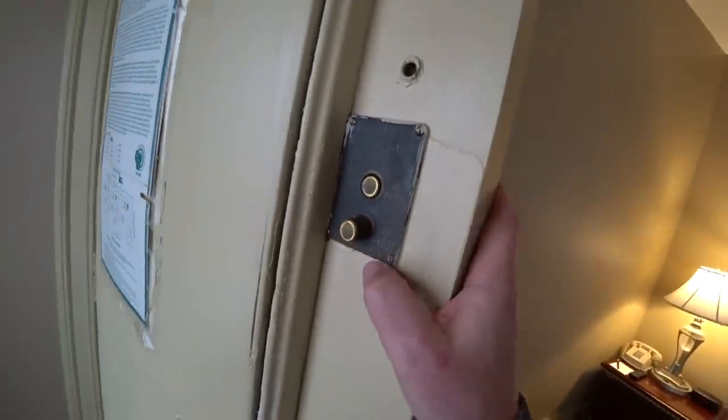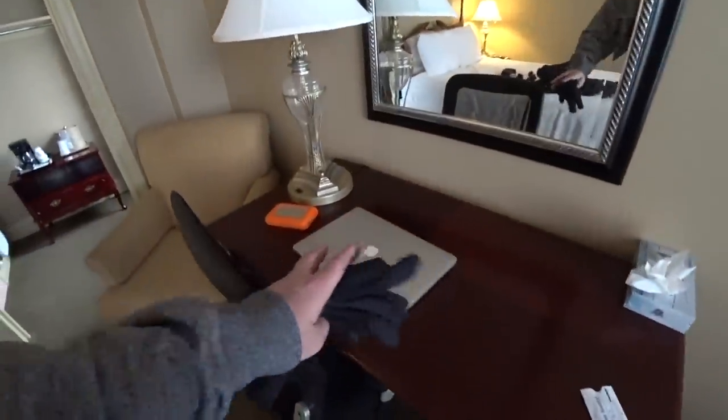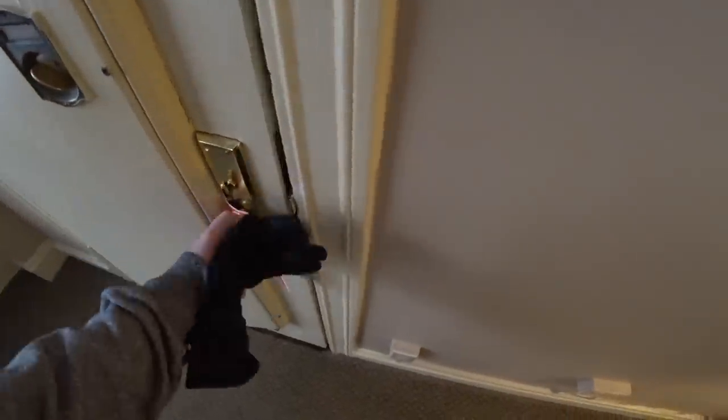To open, to close. Just laid out all my stuff. Recharging chargers, recharging two of my cameras. Got my laptop ready. I'm gonna see if I can edit something today. I don't know, or tonight. So let's go check out some more in this hotel. I'm guessing as soon as I shut it, it will lock. Cell phone, wallet, keys. Yeah, so as soon as you shut the door.